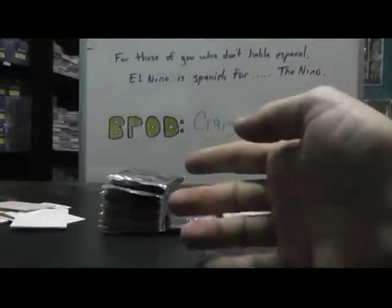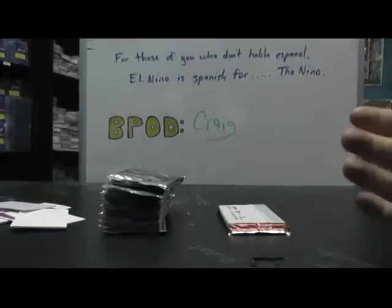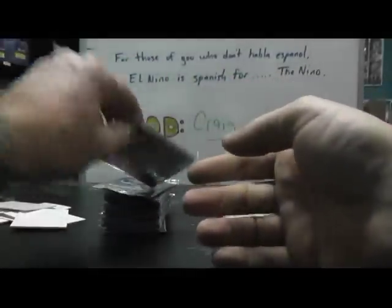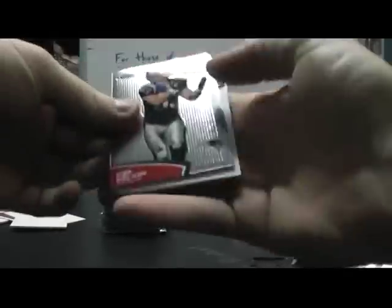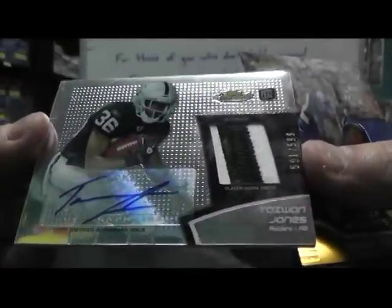DeLon Carter, $9.99. And the last one, Tom Brady. Finest time. Yeah, base, and rookies. Andre Johnson, $3.99. Base, Aretha, Taiwan Jones, $5.99, patch autograph.